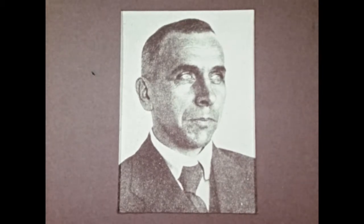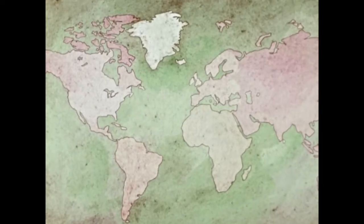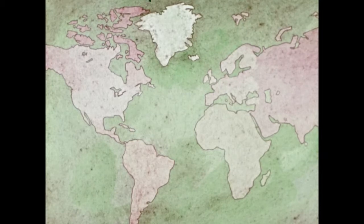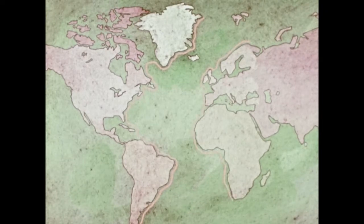At the turn of the 20th century, a German geographer named Alfred Wegener was studying the map of the world. In examining the Atlantic Ocean, he noticed that the coastlines of North and South America and Europe and Africa were quite similar. Could it be possible that the American continents had once been part of Europe and Africa?